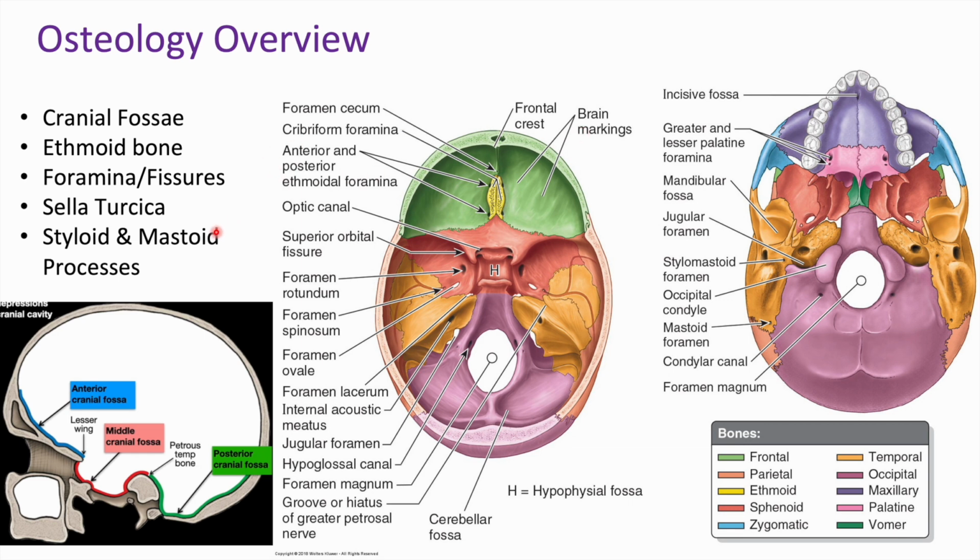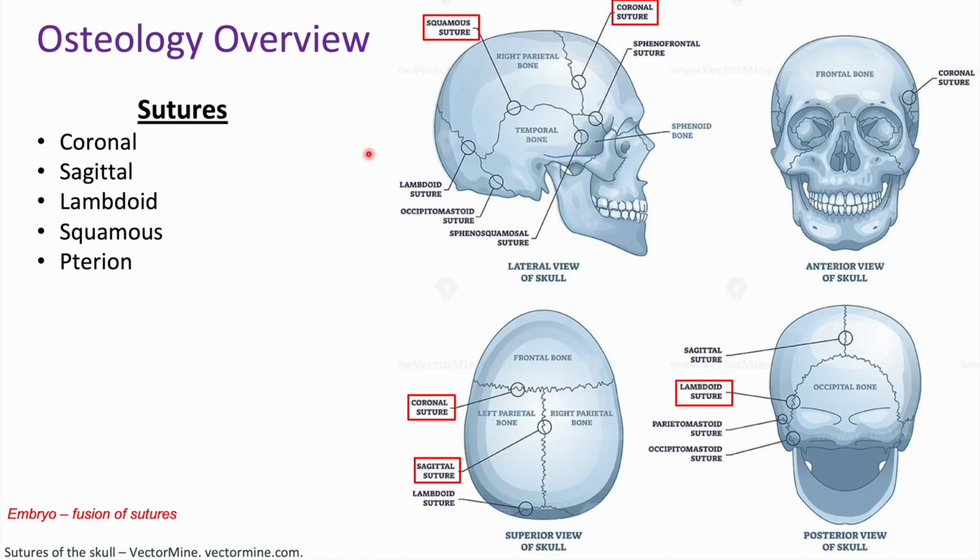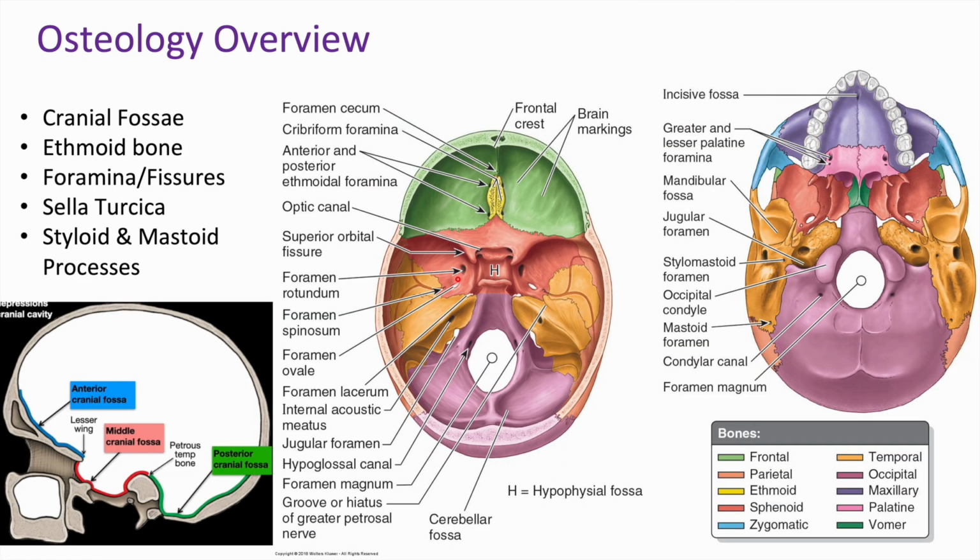And so a little bit more osteology, just to really hammer this home, because this is really important as we move forward. So if we go back to this picture, if we cut a line right through here and then remove the skull, now we're looking at the inside. We see these 3 regions, and we're going to group those off as cranial fossae. And so we have our anterior cranial fossa up here, our middle cranial fossa right here, and our posterior one right here.